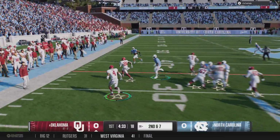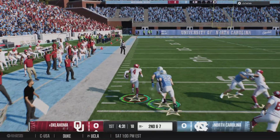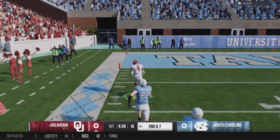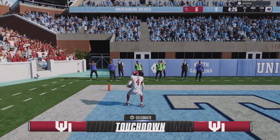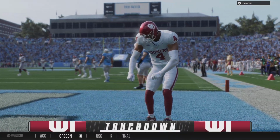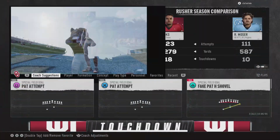They'll go with the ground game here. Running back takes the handoff. Breaks loose at the 40. Breaks into the clear. It's a sprint. The 10. They're not going to get him. He's in. Touchdown, Oklahoma.